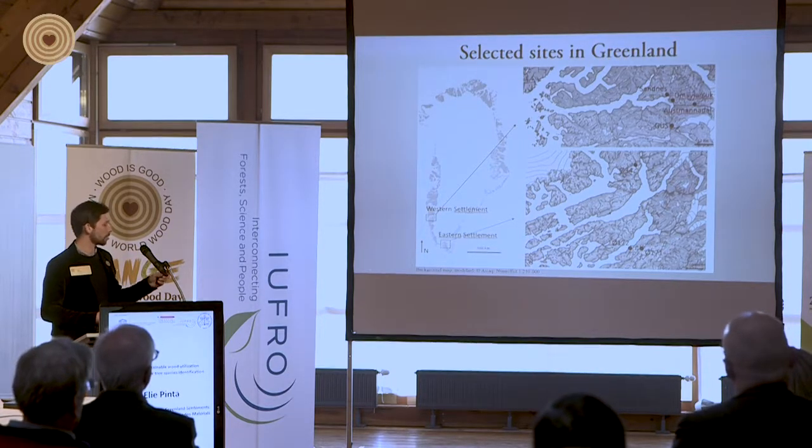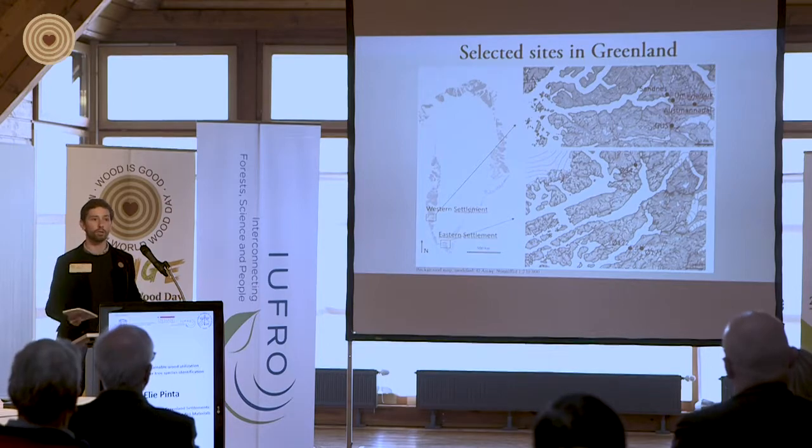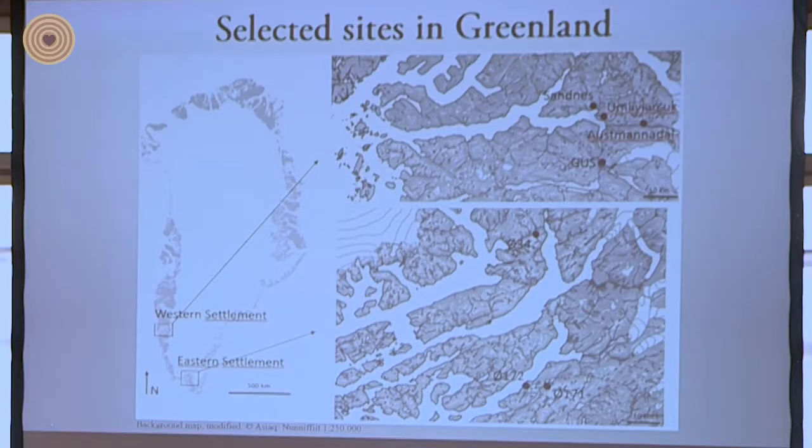These are the sites I've been working on in Greenland. They're all Norse farms. You have a couple in the eastern settlements down here, and some around in the western settlement where the capital city Nuuk is currently located, right there.